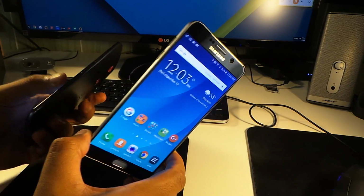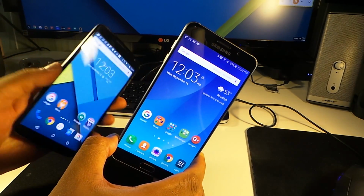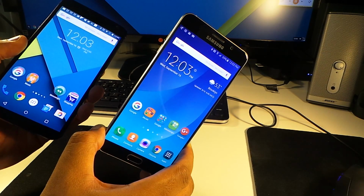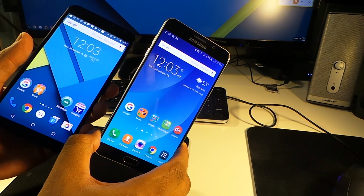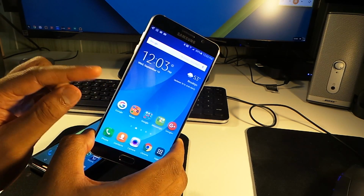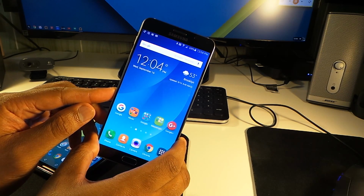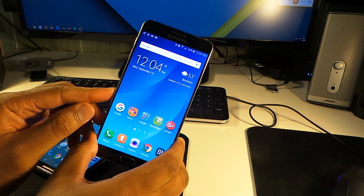So with that, guys, this is the review between the Note 5 and the Nexus 6. I'm going to tell you right now, once you pull out that S Pen, Samsung wins. Any phone, I'm sure every phone that's coming up, once I pull out that S Pen, game over. Note 5 wins. That S Pen is boss.